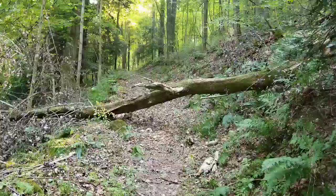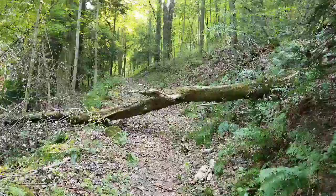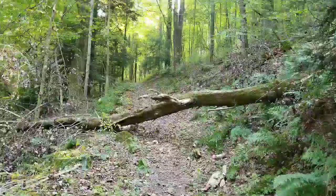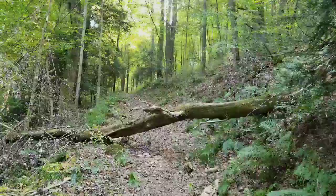So here's another obstacle you want to look for. First one was a widowmaker. Second is a big log blocking the trail. You always want to keep your eye out for that. So now we have to either go over or under and make our way around it.